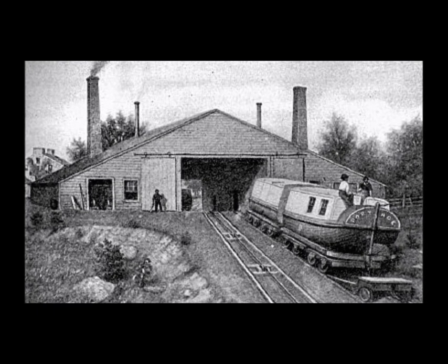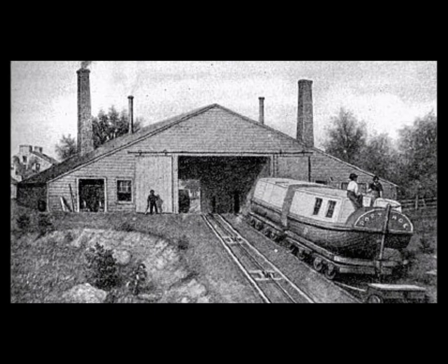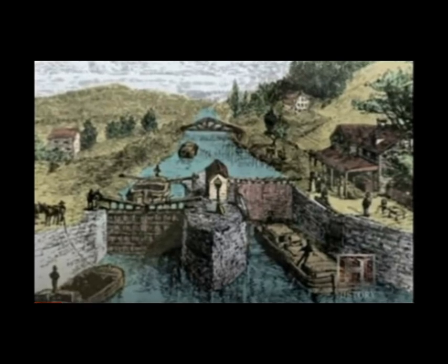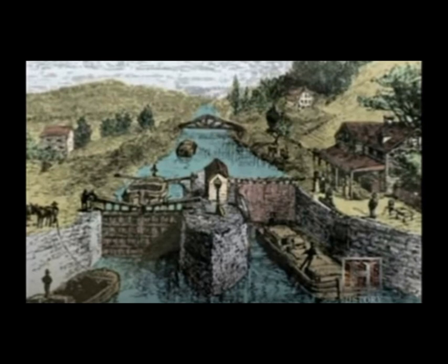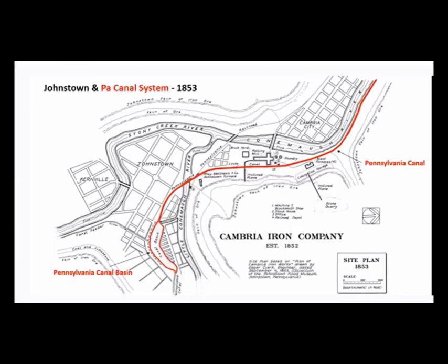However, there was a problem. During the summer months, the canals west of Johnstown would dry up. So their solution was to build a reservoir dam just northeast of Johnstown so that they could discharge water to the canals during these dry months. An engineer from the state designed the dam. Construction started in 1836. It was completed in 1852, 16 years later.